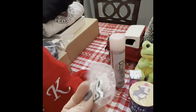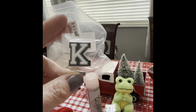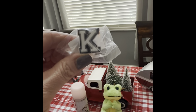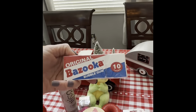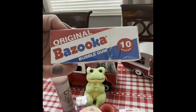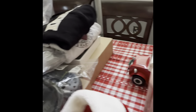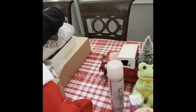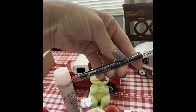She had asked on her wish list for a new pair of Crocs. So this is, I think they call it a Jibbitz, and that's her initial. This is my favorite from when I was young, Bazooka gum. Another wish list item, the lip liner from NYX.